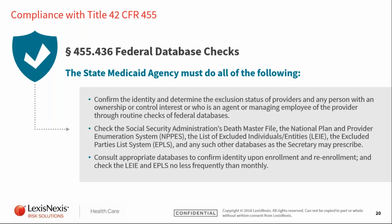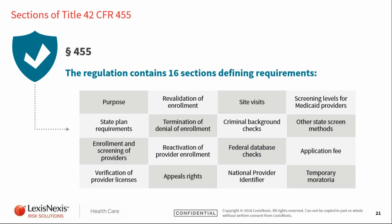Finally, you need to consult appropriate databases to confirm identity upon enrollment and re-enrollment, and check the LEIE and EPLS databases no less frequently than monthly. So far, I've highlighted some important parts of the regulation to bring them to your attention, but realize that the regulation contains 16 sections within it, and they're shown on the screen, and I'll just leave that for a second for you to review that quickly.